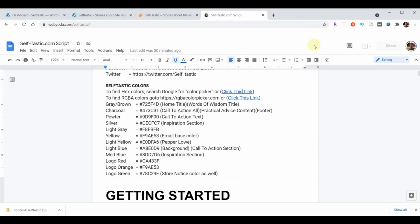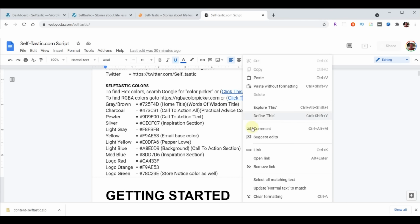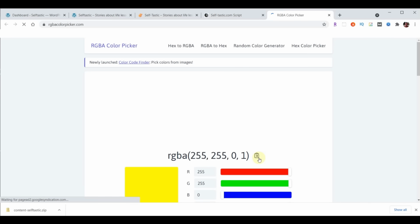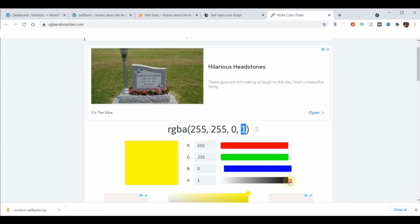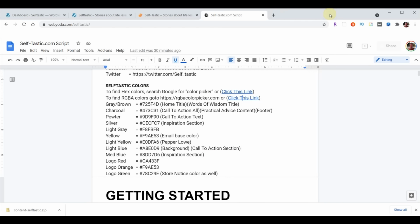Alternatively, the other one, we'll right-click on this, choose open link. This gives you the ability to pick this type of color, and this digit right here is to say how transparent it is. So watch, when we go like this, see how that gets transparent right here? So that gives you some idea. Here's your color settings, and then here's how transparent it is. And then again, you can click there, it makes a copy of it, and you can use it in your website. Let's go back to the script.